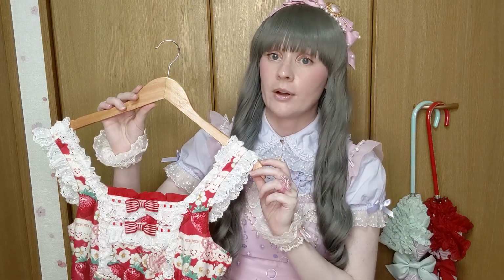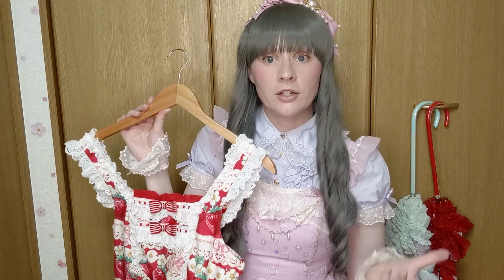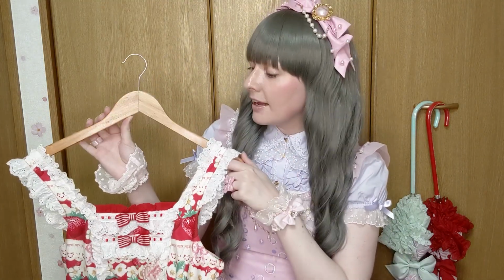The first dress I'll talk about is Strawberry Whip from Angelic Pretty. So this is the jumper skirt, and this is in the red colorway. Lately, I've been trying to get more red dresses. I think it's a very bright color and I like it a lot. And I really like strawberry prints.